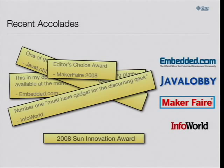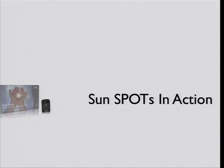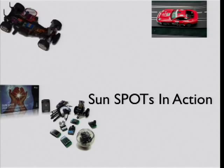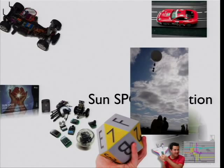All right, so yeah, sounds interesting and all, but what does it really do? What are these things good for? Well, this gives you some idea of what they can be used for. Obviously, they're for prototyping gadgets or building things. They've been put into toys. They've been put into a rocket that we launched up and were able to monitor as it was flying up in the air. We put them into a balloon that went up to 100,000 feet. They've been used by the government to keep track of deep, dark secrets.